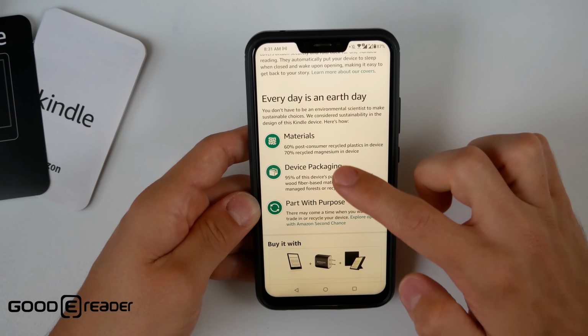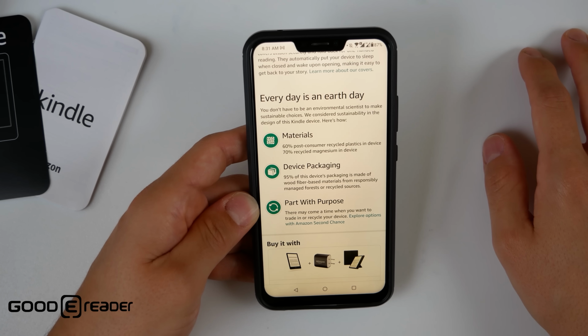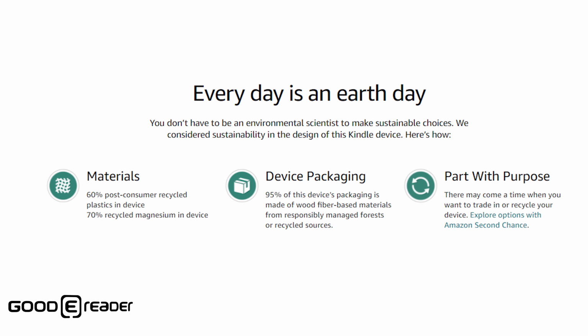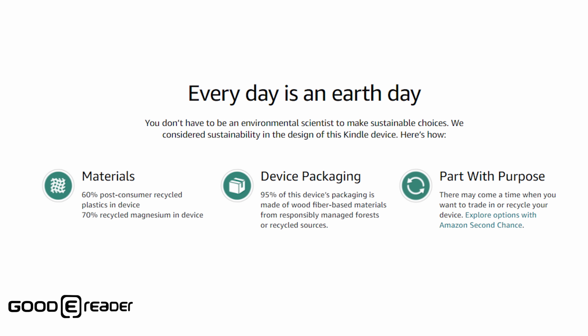Now, this is kind of nice. So it does say that you do have 60% post-consumer recycled plastics in the device, 70% recycled magnesium in the device. Those are really nice because you should be recycling things. 95% of the packaging is made out of wood fiber. Amazon always has been kind of really good at that.